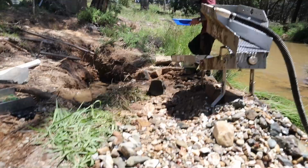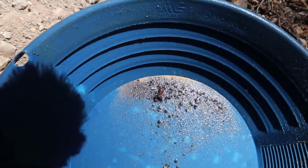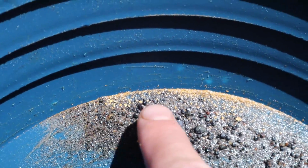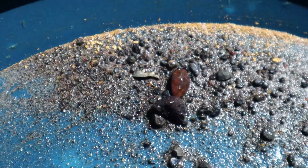Checking out the bottom two mats, and this is what we got in the top sluice in total. Check that run of gold out. That is a nice fat layer of shiny yellow stuff.